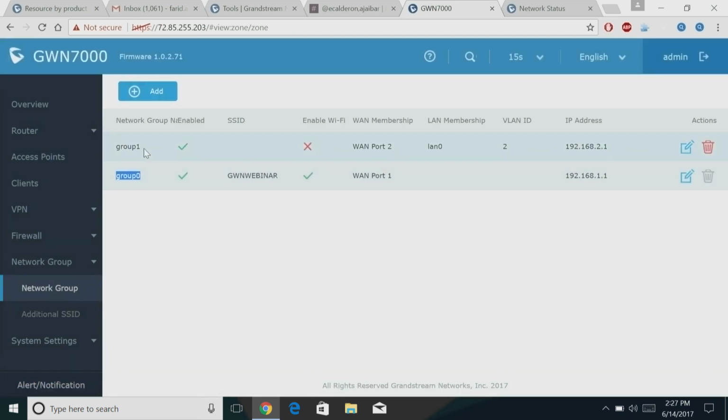So network group 0, disregard group 1 for now. It has a WAN membership of port 1. I happened to create another one, group 1, which I linked to port number 2. So when you do a port forwarding or whatever traffic rules you're trying to accomplish, you say group 1, which is WAN 2. Group 0 is port 1, WAN 1. And then for LAN membership, now we can send it to LAN 0.